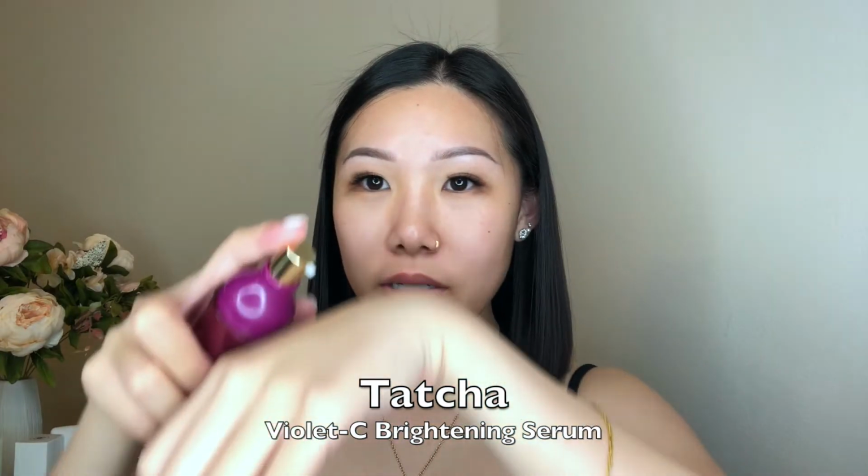So next I want to go ahead and go in with the Tatcha Violet C Brightening Serum. And all you need is just a little bit, like that. Ooh. And then you just want to take it in your hand, pat it on your face. I like to use it underneath my moisturizer, so it gives your skin this kind of radiance, I guess.